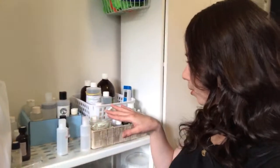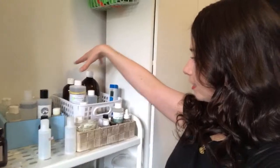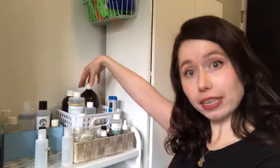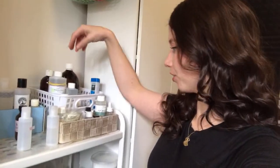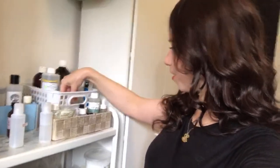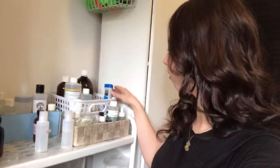All right, scooching over to our next little area here. This is a 3-tier shelf that has an assortment of ingredients on it. On the top shelf, this box is mostly humectants, so I've got my vegetable glycerin, sodium lactate, propylene glycol, propanediol, another bottle of propanediol, some caprylyl glycol, some sodium PCA, loads and loads of things in there.